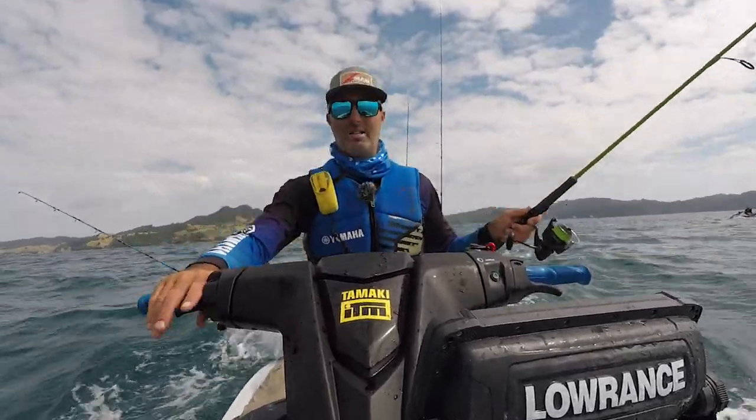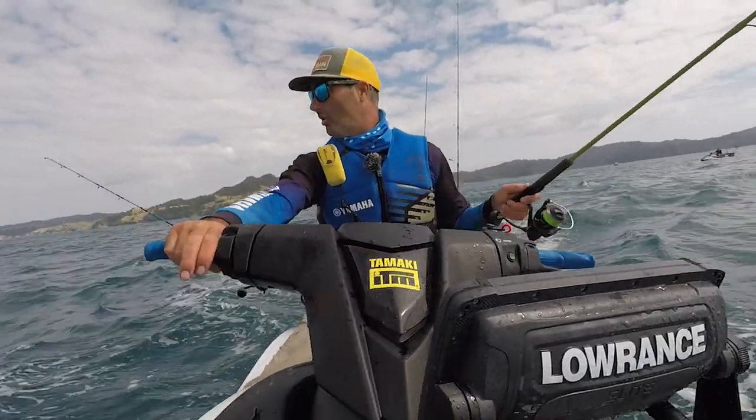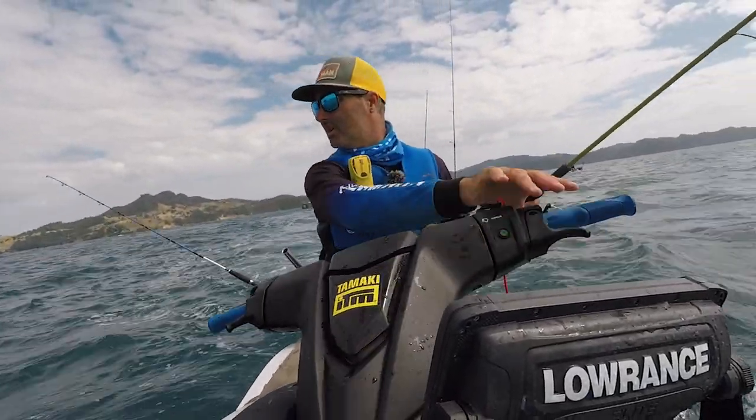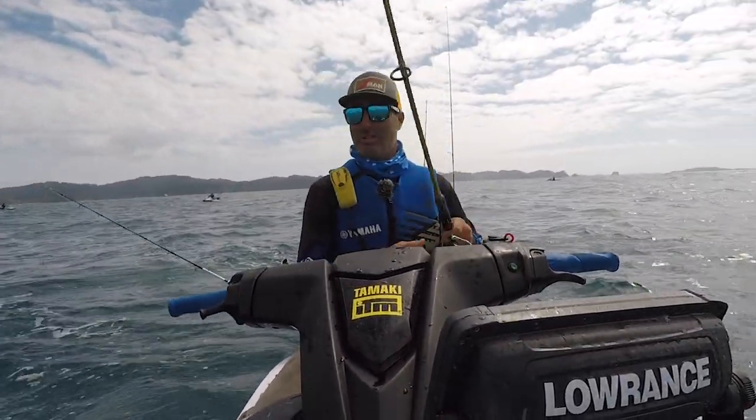Right, what I'm gonna do is I'm gonna cast into where the water's breaking over these rocks. It comes out of about 12 meters, so there's plenty of white water, plenty of food, plenty of bait around. Let's see if there's plenty of snap.